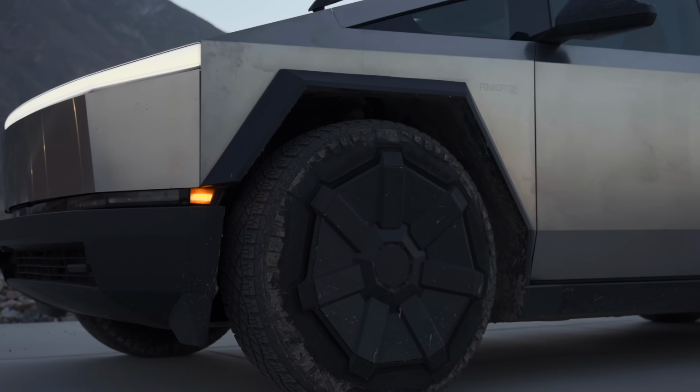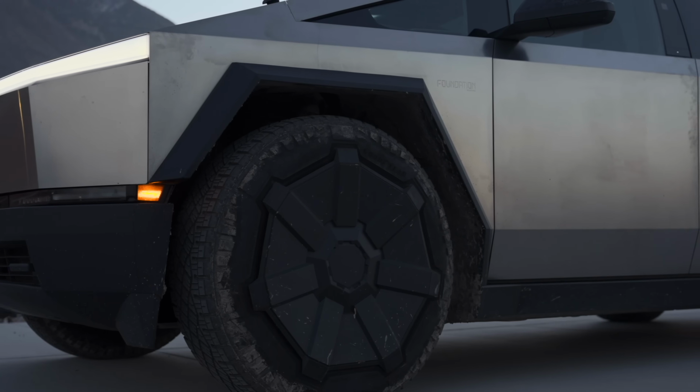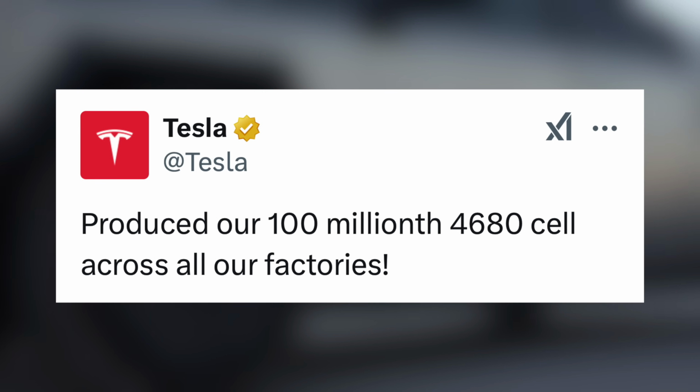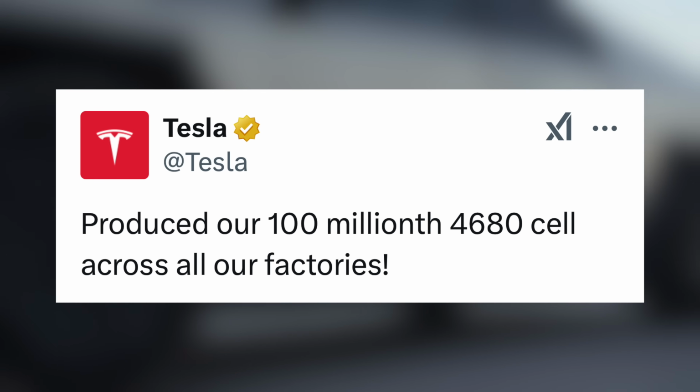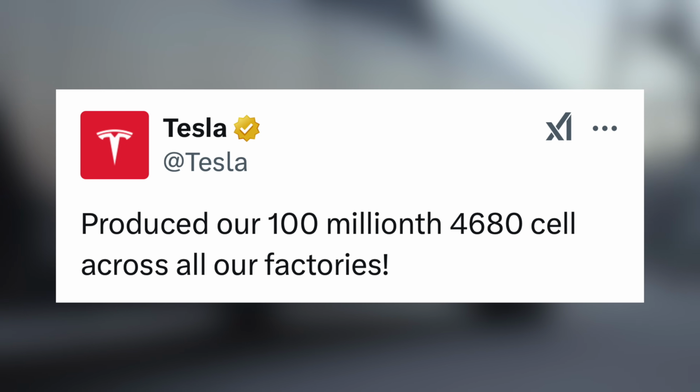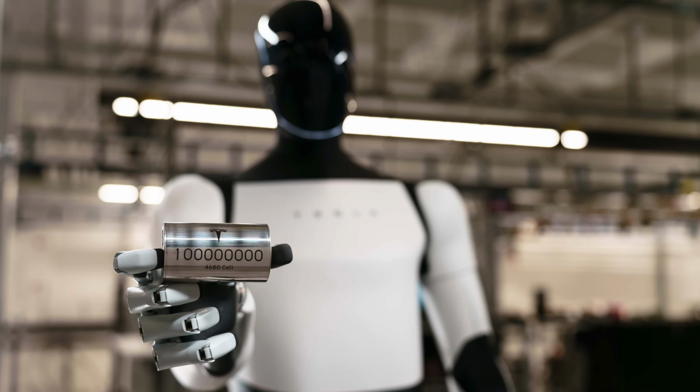Personally, I expect we may see them on the Cybercab, but that remains to be seen. Tesla celebrated making over 100 million of these cells in September. That sounds very impressive, but soon we'll see how much that is just a drop in the bucket, given Tesla's massive global scale. With thousands of battery cells per car, you end up needing billions to deliver millions of electric cars.